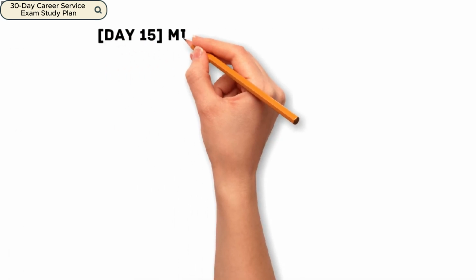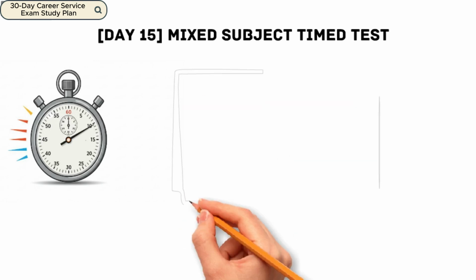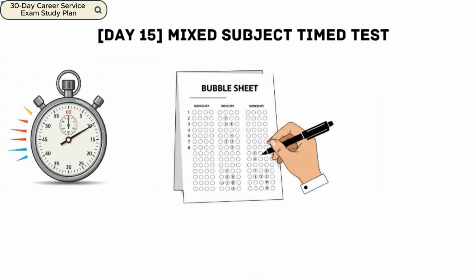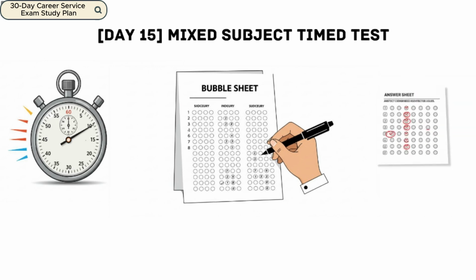Day 15: Mixed Subject Timed Test. Take a mixed subject timed test. Include English, math, and general information. Use the strategy of answering easy questions first, then tackling harder ones. This prevents getting stuck. Immediately review errors to understand what caused the mistake.